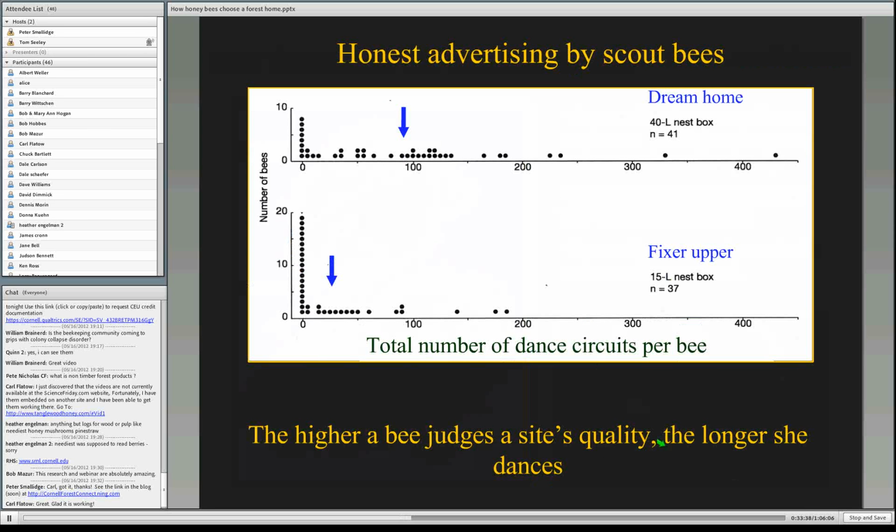The bees that came back and reported on the dream home, the 40-liter site, did dances that varied in duration. Some bees did very short dances, some bees did dances with several hundred dance circuits in them, but on average, they did a dance with 90 dance circuits, and that takes about 180 seconds, or about 3 minutes, to perform. And during 3 minutes, a lot of uncommitted scouts can follow a dance and learn about that site. In contrast, the bees coming back from the fixer-upper site only did, on average, dances that lasted for 30 dance circuits, and that only lasts 60 seconds.